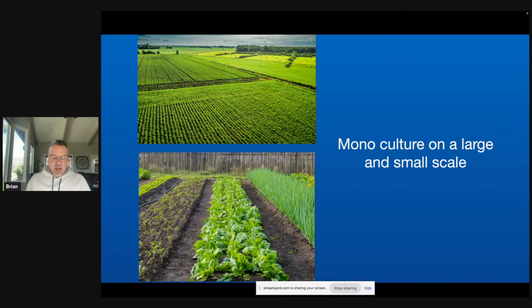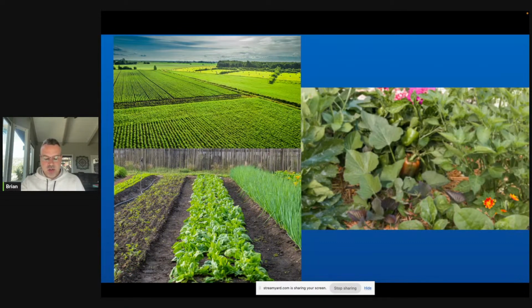So the first of these principles we're going to look at in more detail is monoculture and how it's done on a large scale and a small scale. Top picture, we already talked about miles of one crop, and we've talked about why that's problematic for growing food. The second picture probably more closely resembles a home garden. There's crop diversity, but there's still perfectly wide rows of one type of plant.